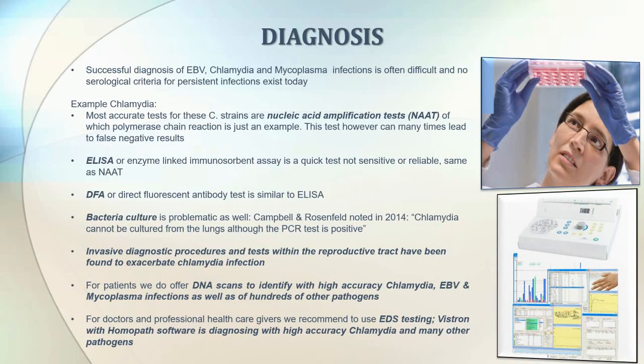And with that being said, I would like still to talk a little bit about diagnosis of those infections. Because the successful diagnosis of Epstein-Barr, chlamydia, as well as Mycoplasma infections is often very difficult, and there are no serological criteria for persistent infections that exist today. For example, chlamydia. Most accurate tests for the chlamydia strains are so-called nucleic acid amplification tests, or NAAT for short, of which polymerase chain reaction is just an example. This test, however, can lead many times to false negative results.